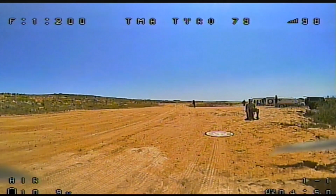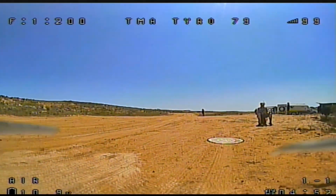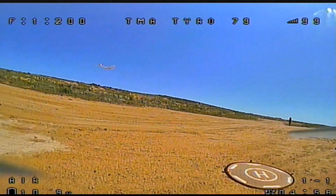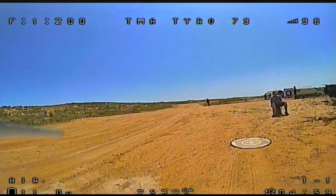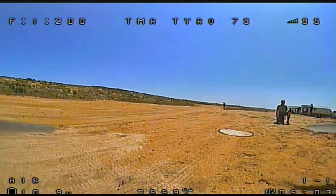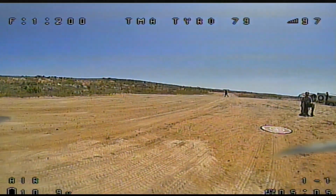Come on, Bill, you can do it. In acro mode, come on. You can do it. No, no, hang on, going backwards. We're gonna get this sorted out one day. Come on, battery's gonna give up. Come on, Bill, you can do it.